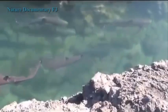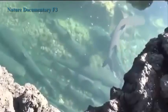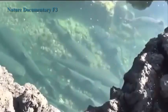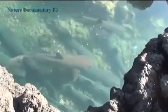Gathering of white-tip reef sharks. They can be recognized easily by their white-tipped dorsal fin and tail. At the moment, they're resting after hunting for fish, crustacea, and cephalopods. Come nighttime, they'll become active again.